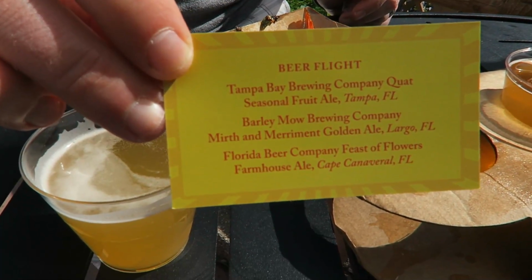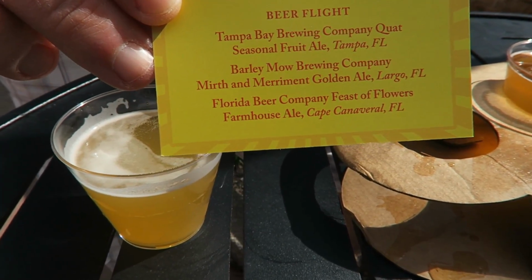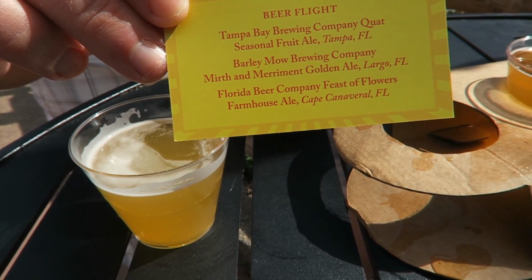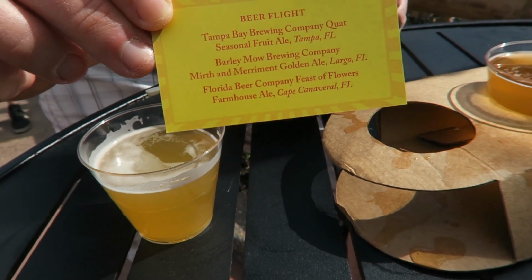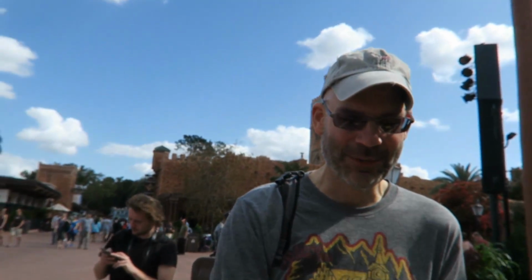So now they're going back to the small size. Anyway, the beer flight had the Tampa Bay Brewing Company Quat Seasonal Fruit Ale, which was good. They're all good. And then the Barley Mow Brewing Company Mirth and Merriment Golden Ale, which had a very unique taste to it. I like that. Really? And then the Florida Beer Company Feast of Flowers, which he loves. Yeah, that's a good beer. That's a return. Yeah. So I think that's all we had there.